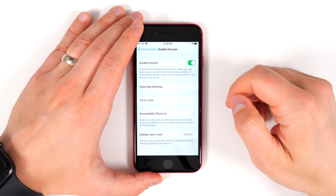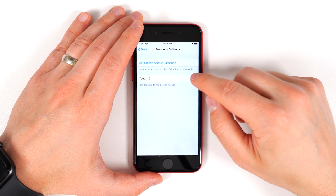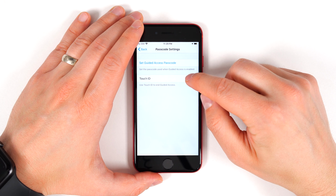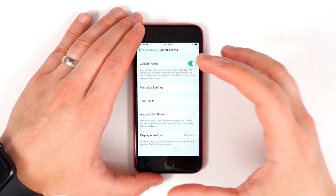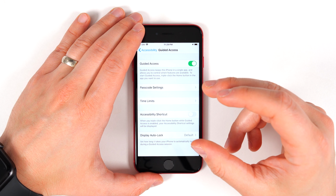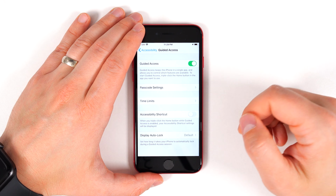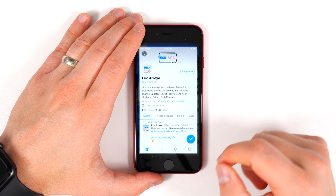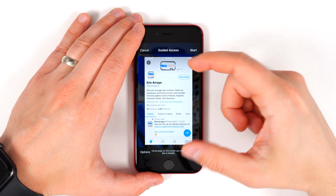And if you want, instead of using a passcode, you can go to passcode settings and turn on Touch ID instead. But for the sake of the demonstration, I'm going to keep Touch ID turned off. So the way you activate guided access is by triple clicking the home button. So to demonstrate this, I'm going to go to Twitter and triple click the home button. And now I'm going to get this little menu that pops up.